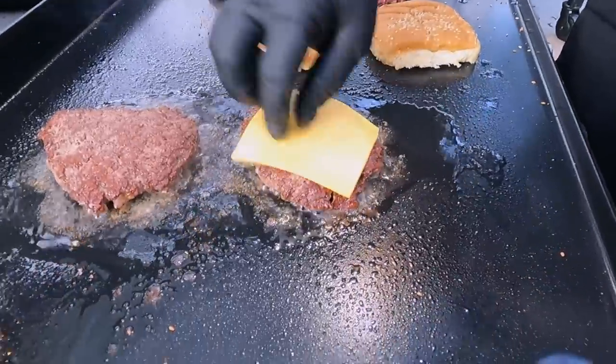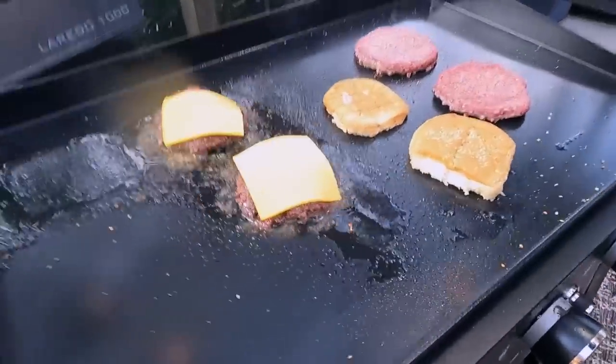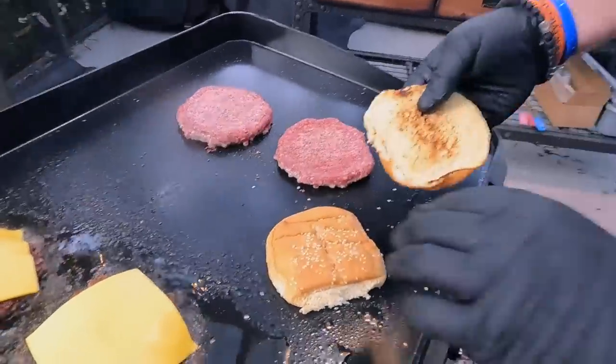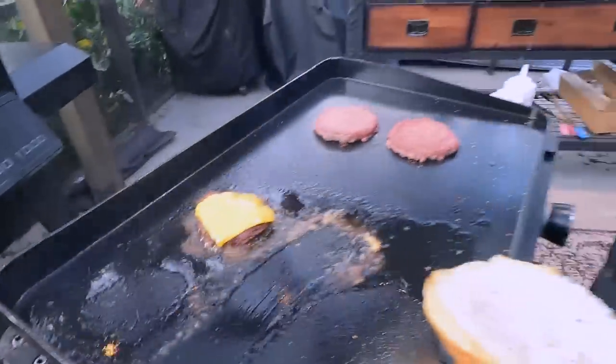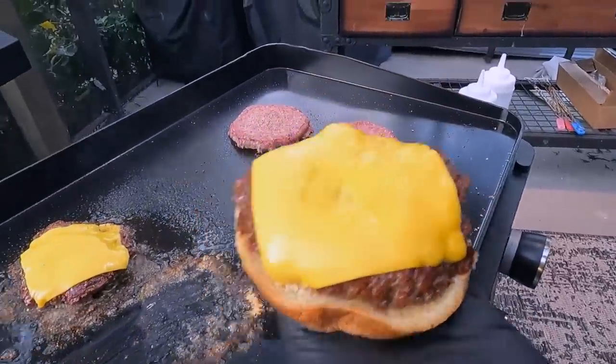All right, there we go. We're just doing American. We wanted to keep this simple the way we like it. Nice, those are good. Any more, they'll burn, so yeah, that's good. That's just about to burn right there. All right, so we got these burgers finished before the other ones are ready to flip. They cooked so quickly. About 3 minutes total time on that.